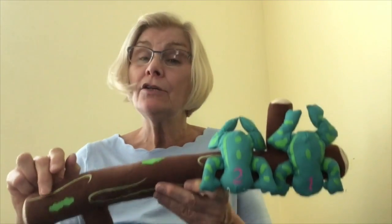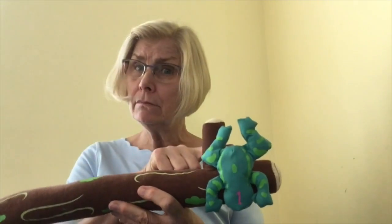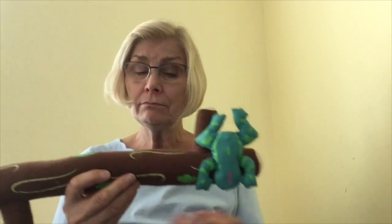Now there's only two green speckled frogs. Two little green speckled frogs sitting on a speckled log, eating lots of delicious bugs. Yum, yum, yum. One frog jumped in a pool where it was nice and cool. Now there's only one green speckled frog. One little green speckled frog sitting on a speckled log, eating lots of delicious bugs. Yum, yum, yum. One frog jumped in a pool where it was nice and cool. Now there are no green speckled frogs.